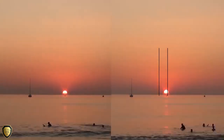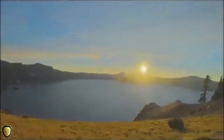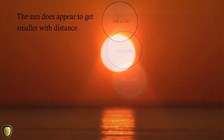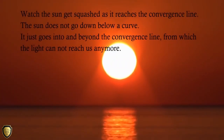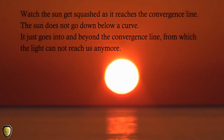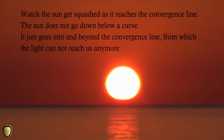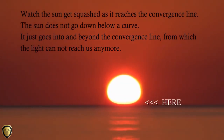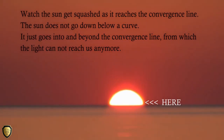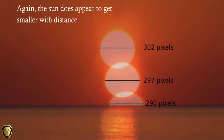So please take note not to ignore this evidence. Other videos you've seen where it looks like it's going in an arc like that and going off into the distance. Other videos where people have used filters and whatnot and analyzed the sun moving and then done measurement of pixels across the screen, showing that it does in fact look like it gets a little bit smaller, in some cases a lot smaller. In this case from 302 pixels to 290.